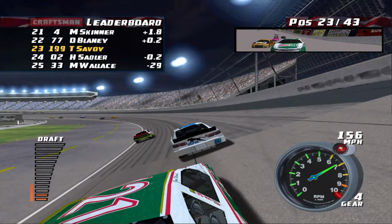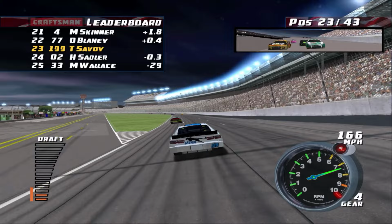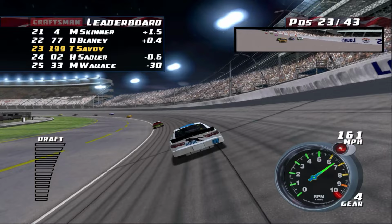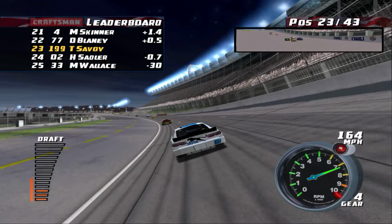All right. Blaney was for position, so we gained one on Hermy. We lost it from Blaney. Blaney's way faster than us. I don't know how we're continuously fighting him for position. This whole time he's been faster, but ever since that first caution, he's been right behind us. He must be pitting like we are.